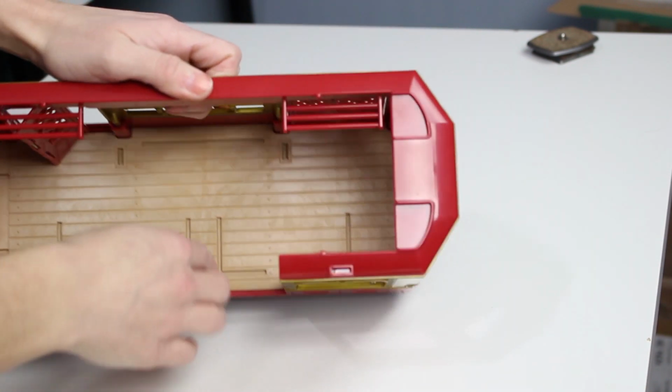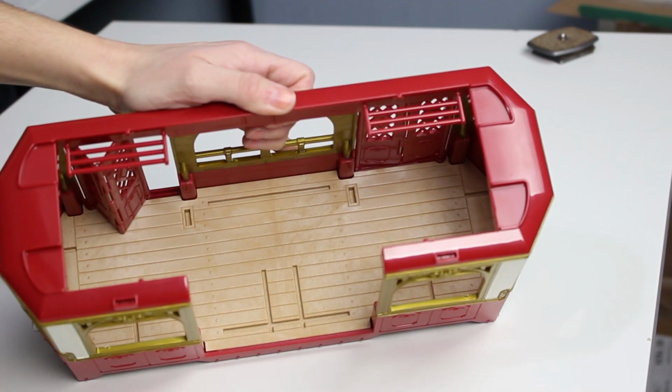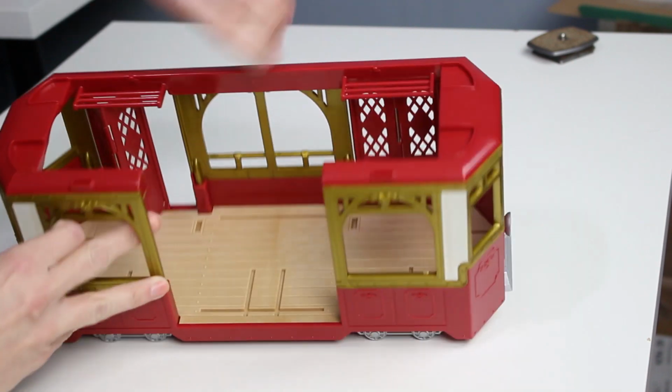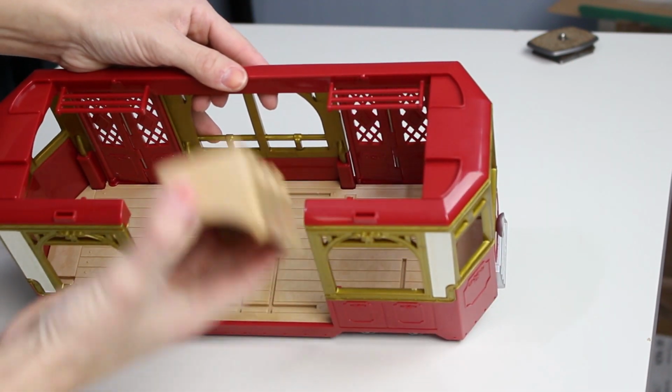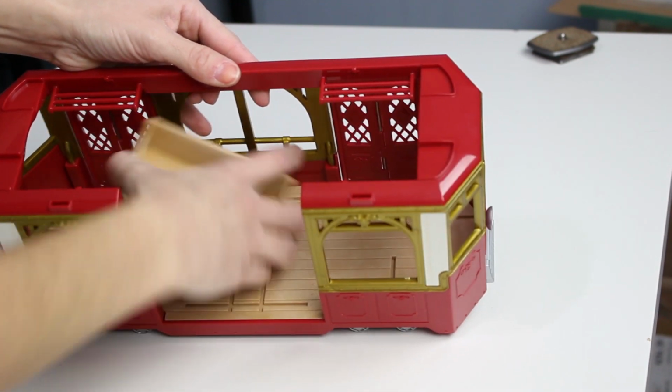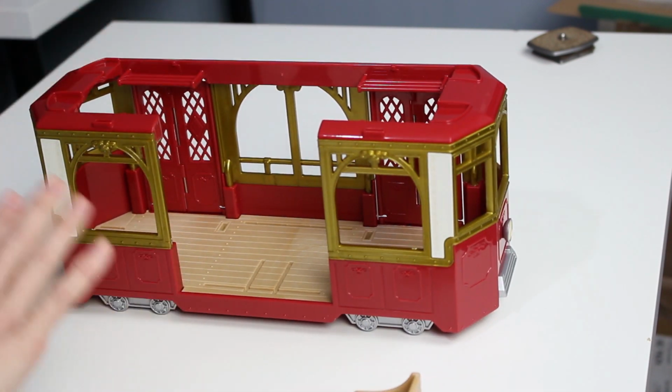On the inside, we've got some faux wood flooring and lots of different gaps here, and that's where we're gonna put our stuff. But before we do, I'm just gonna point out there's also spots up here for luggage and such. So there's grooves on the floor, and we can put our furniture in lengthwise or up and down ways like this. So I haven't decided what I'm gonna do yet, but yeah, those are your options.